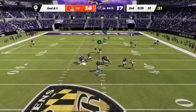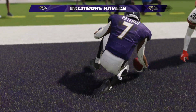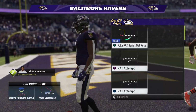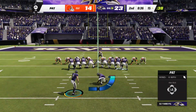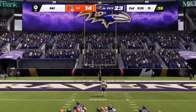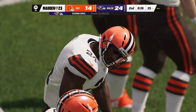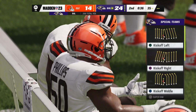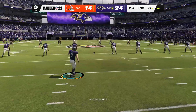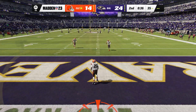Throwing again on second down, Jackson. And this is caught. Touchdown, Baltimore. Rashad Bateman, 32 yards. And the Ravens will extend their lead in the final minute of the half. Tucker with the extra point, and his guys will take a 10-point lead. The drive there only spanning three plays. And it's Rashad Bateman who finished it all off with a touchdown.